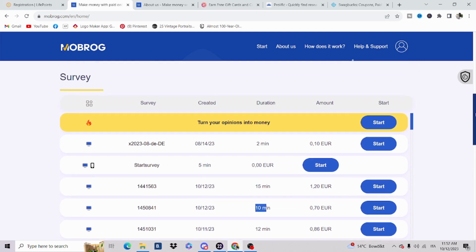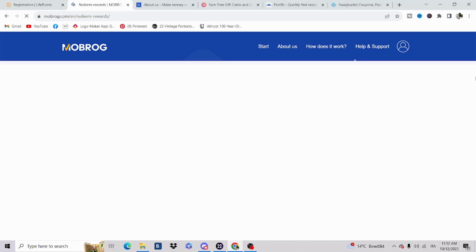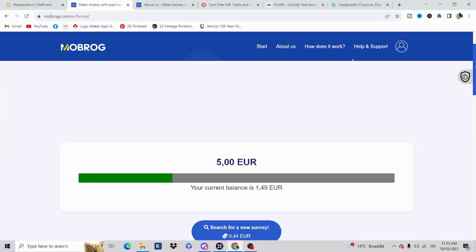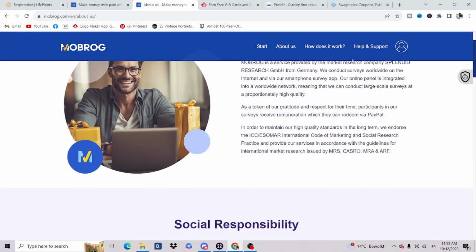I have withdrawn quite an amount from this website, and you can see that the minimum withdrawal is €5. Here you can see my current balance is about €1.49. Once I complete the surveys and get to €5, I can withdraw my €5. Usually the pay is quite fast. Once you withdraw, in less than 10 to 20 minutes you already have the money in your PayPal account. For Mobrog, the withdrawal method is usually by PayPal.